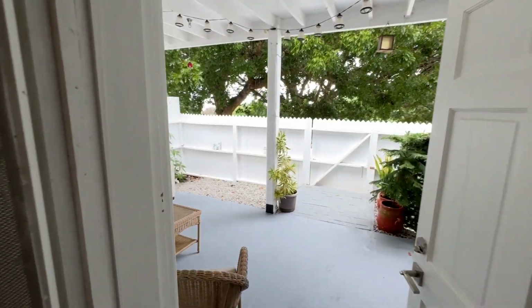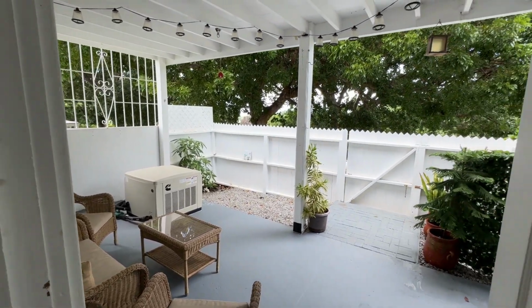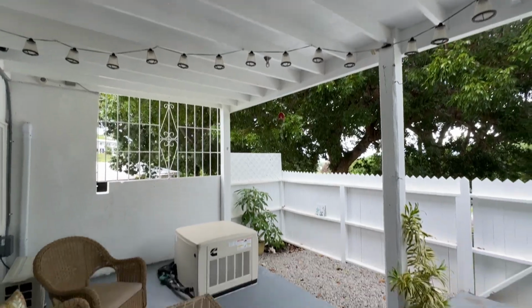And then out the door you go to this awesome outdoor lounge dining area. This is where I'd be eating my dinner every night. Now remember, you're covered by the deck above off the guest bedrooms, which is sweet.